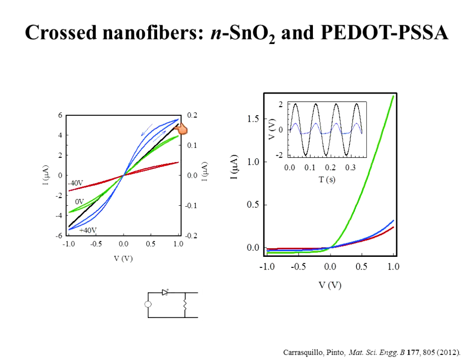But if you look at PEDOT, it basically stays ohmic no matter what the back gate voltage is. So the voltage-current curve flowing through the PEDOT stays the same whether the back gate voltage is 40 volts or zero or negative 40 volts. So that does not show any field effect, whereas tin oxide shows you a field effect. And if you were to go across a heterojunction, you would get this nonlinear diode-like behavior.